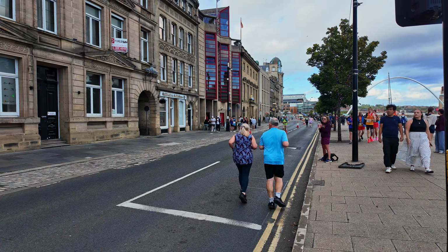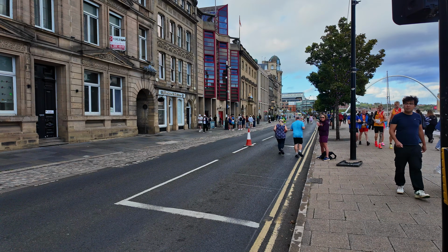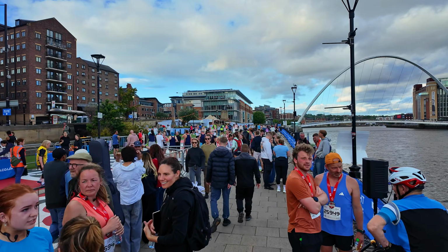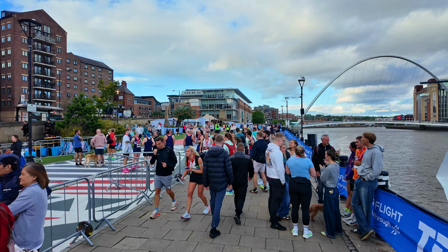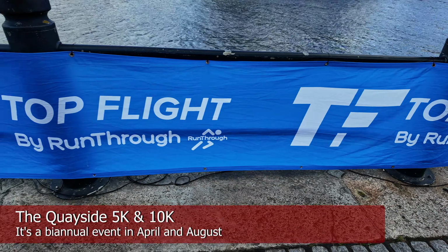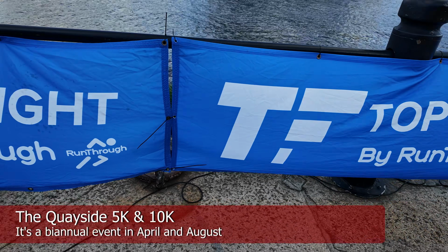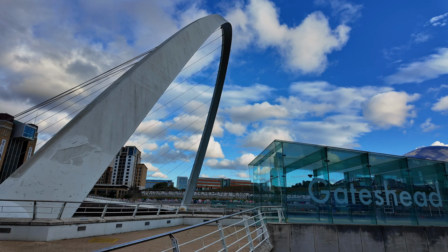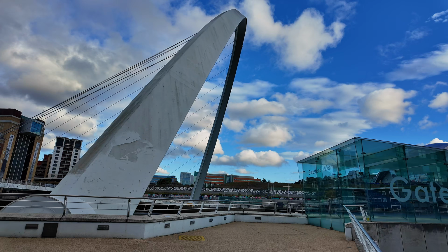You know, there's some sort of running race going on down here on the side of the Tyne tonight. And I'm pretty sure that 2 years ago, when I was down here doing my review of the Royal Station Hotel, the same race was running then as well. What a coincidence. So it is incredibly busy down here tonight, and there's a lot of lycra on display. People receiving their gongs for winning. There's the Millennium Gateshead Bridge.